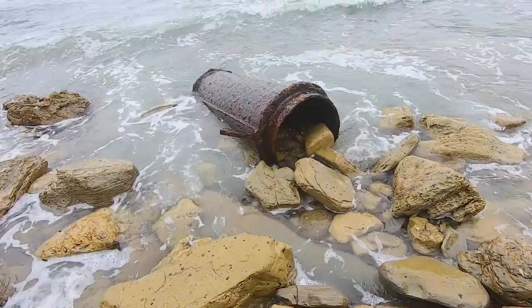There's bits and pieces of the shipwreck all the way along the coast. And one of them is right here that's kind of half submerged in the water. Check it out.